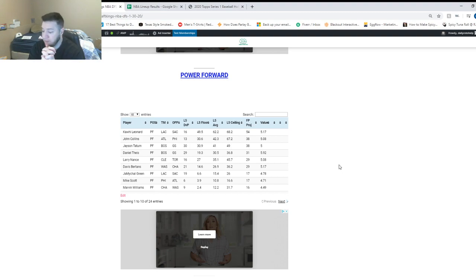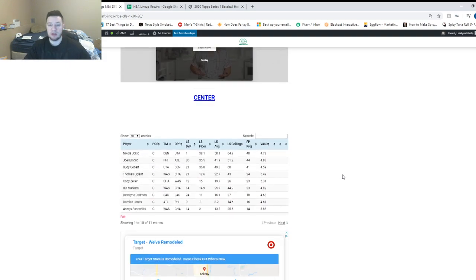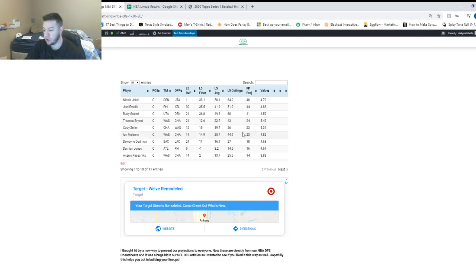Larry Nance at 29 fantasy points, and Davis Bertans at 29. And then your value picks here, JaMychal Green, 17, Mike Scott, 17, and Marvin Williams, 16 fantasy points. Moving to the center position, Nikola Jokic at 48, Joel Embiid, 44, Rudy Gobert, 41. Mid-tier, Thomas Bryant, 24, Cody Zeller, 23, Ian Mahinmi at 23 as well.